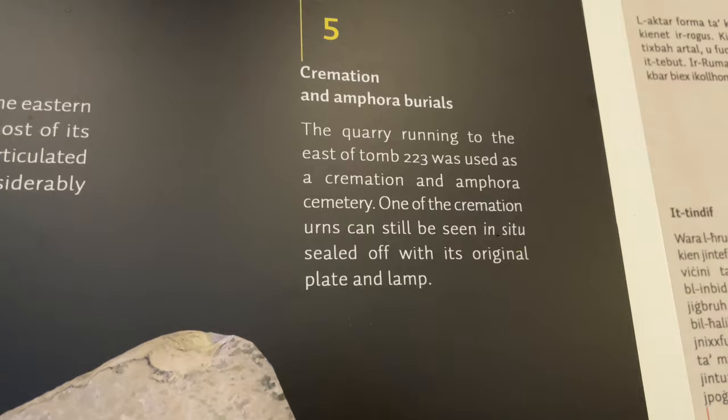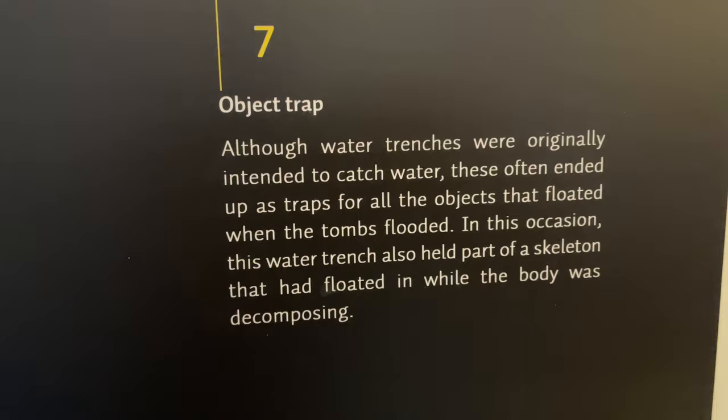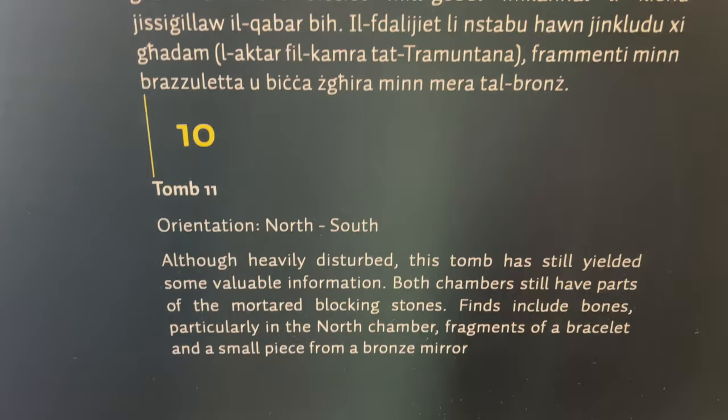Let's see, that's 5 or 6 over here, 6. The bench. And somebody said it's very claustrophobic inside, so I guess we'll see what that looks like. The antechamber, tomb of chronology, 3rd century BC, number 9, and number 10. And then this is what it all looks like.